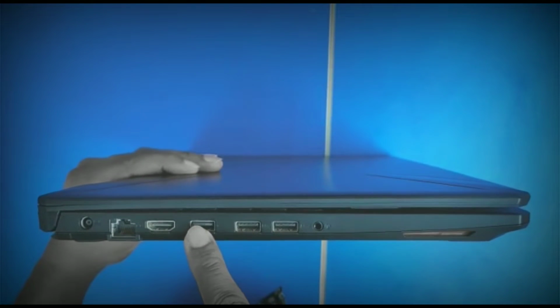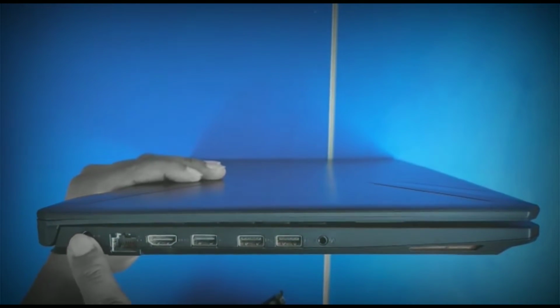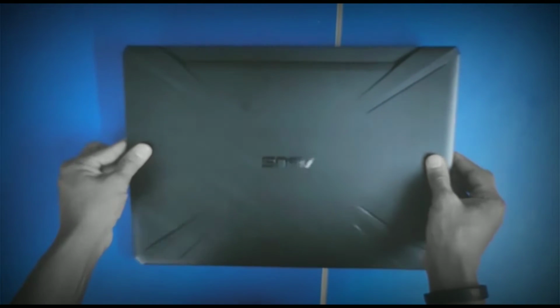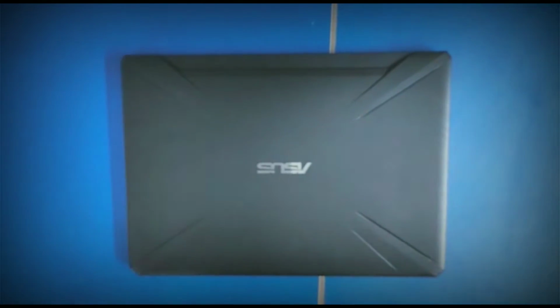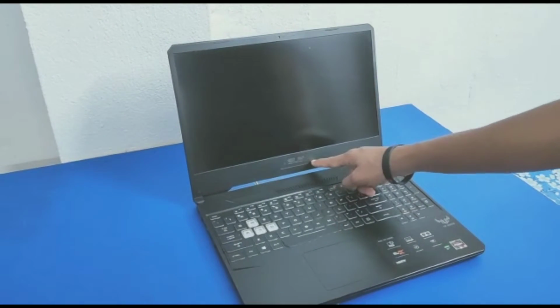The thermal vents are positioned on the rear and do not pose any inconvenience for day-to-day use or gaming. The keyboard has RGB lighting and easily traceable WASD keys. All the ports are placed on the left side.